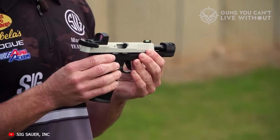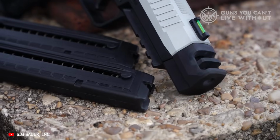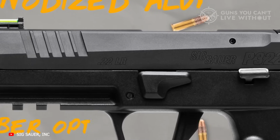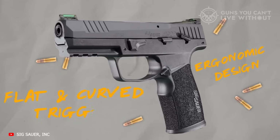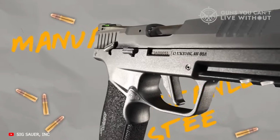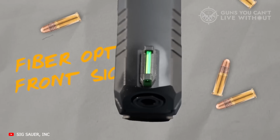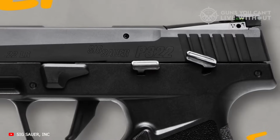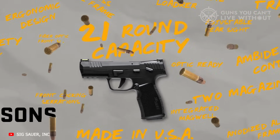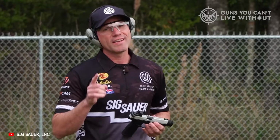3-dot fiber optic sights are effortless to pick up in nearly any lighting conditions, and the slide is ready to mount an optic after removing the cover plate. Regrettably, the optics plate is also the mounting location for the rear sight, meaning you'll have to give up the one to use the other. Regardless, the 4-inch barrel provides good velocity and plenty of accuracy, but the P322 will still win you over with its included threaded barrel adapter and interchangeable triggers, allowing you your choice of a modern flat or traditional curved style.